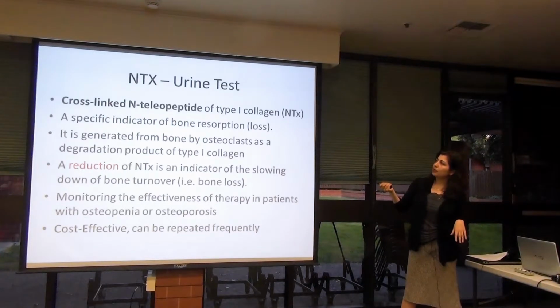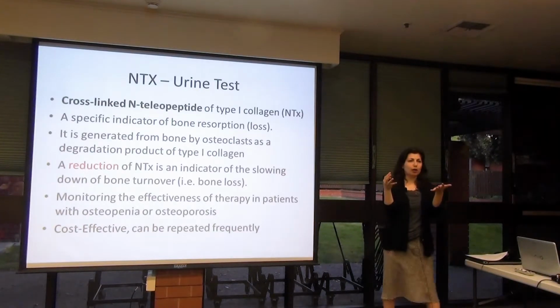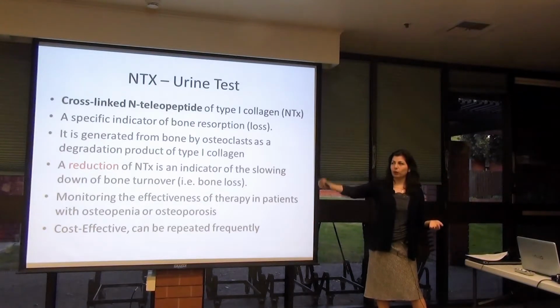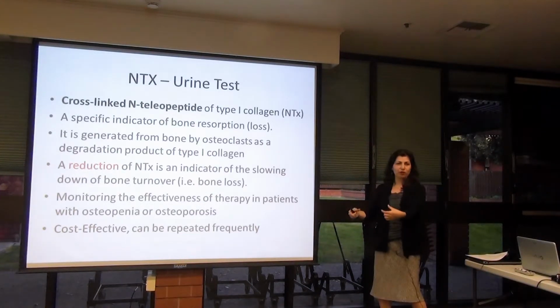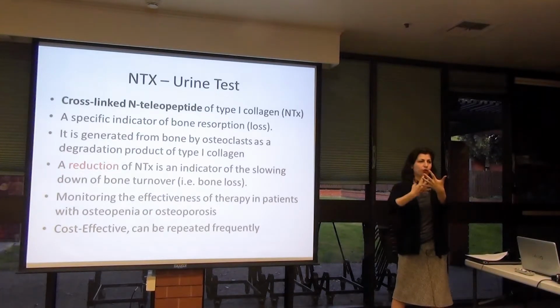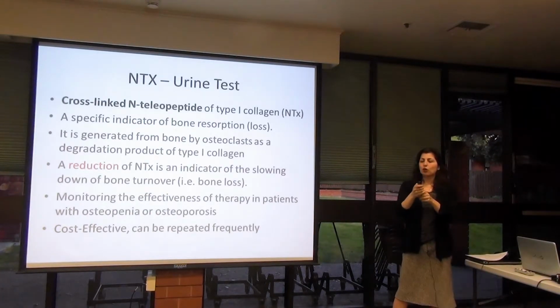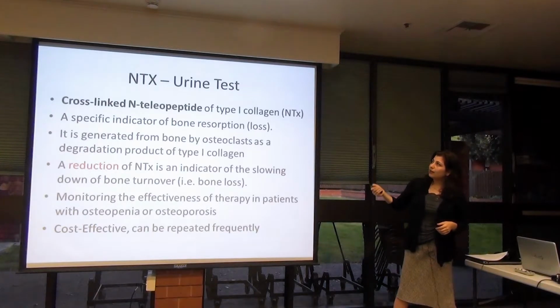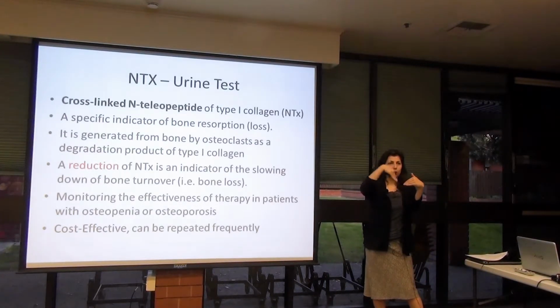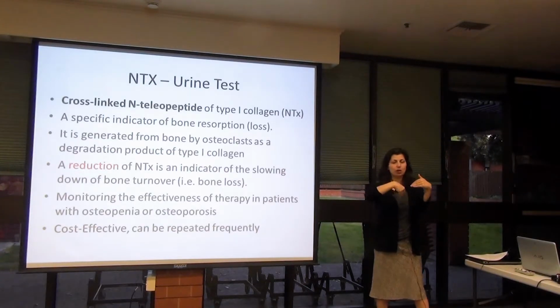It stands for N-telopeptide. And basically, it's a collagen. It's like the framework in which your bones are made. It's kind of like if you look at the way we make walls, there are these frames, right? So it basically is the collagen, the essence on which the bone can build itself. So when this number goes down, it's an indication that your bone mineral density is going down.